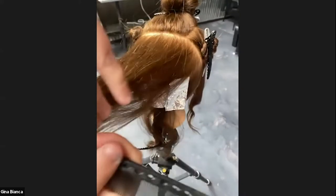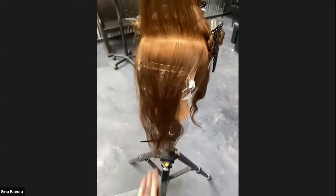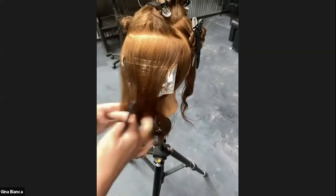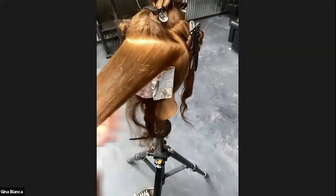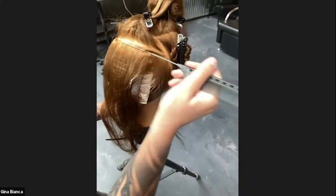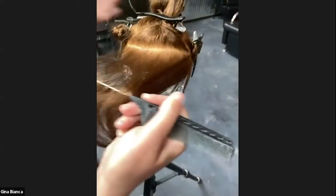So I'm gonna go through, take my section, pinch, separate. Nice clean sections, you guys. If you have a challenge with your timing, clean up your sectioning. Can always be cleaner. Even my sections can be cleaner, okay? See, look, they're a mess. Focus on clean sections. Pinch, separate.